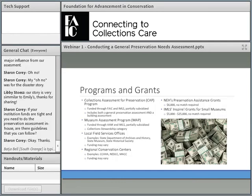It's a little out of date right now, but we are working on updating it, and it's a good place to start. Funding might vary depending on where you are and what the situation is, if there's a local funder, but it's definitely a good place to get started and ask questions.